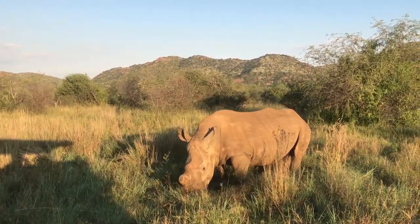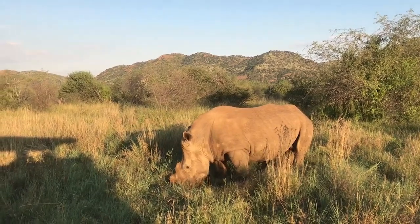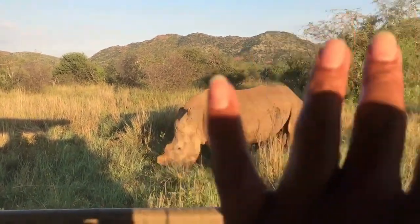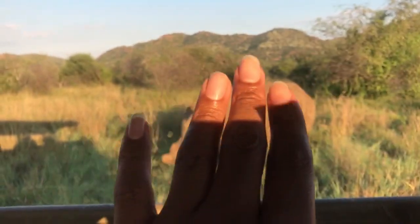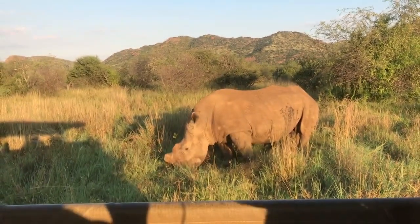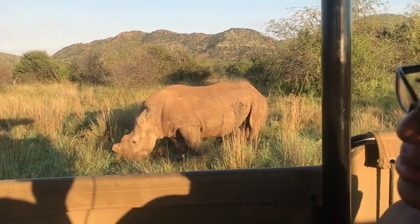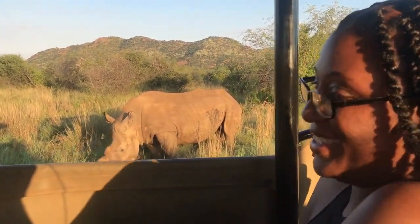Like I could reach out and touch it. It's so close. This is crazy. So you can see this big head. Just a little bit. Look at me petting it. Difficult for the white rhino to keep the big head above water. I'm gonna name this one Christina. I'm gonna name it after you, Christina.